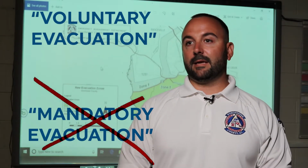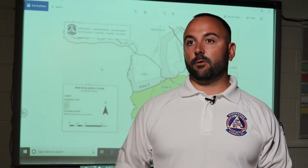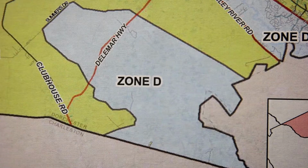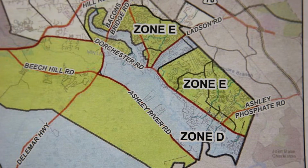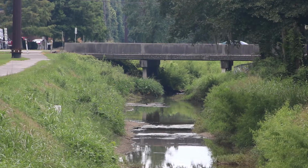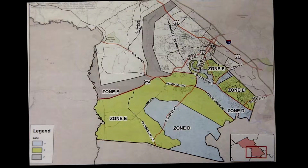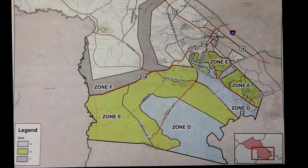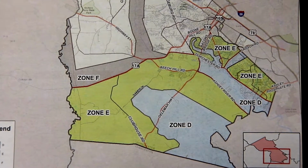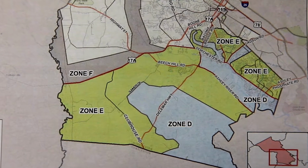We don't use the term mandatory or voluntary. If the governor orders your zone to evacuate, it's mandatory. Our zones are risk-based. So Zone D essentially has the greatest risk for any category of a storm, and that's largely in part to the Ashley River and its tidal creeks, like the Sawmill Branch and Eagle Creek, and then also Rantol's Creek all the way to the east that runs up the far eastern end of the county in the area that we refer to as the Southern Swamp.